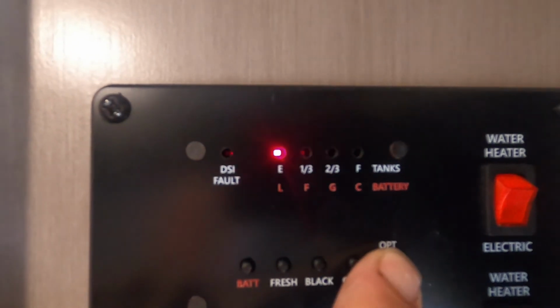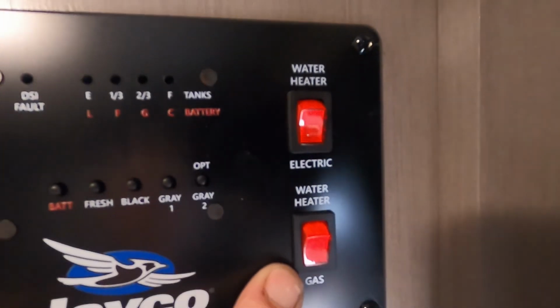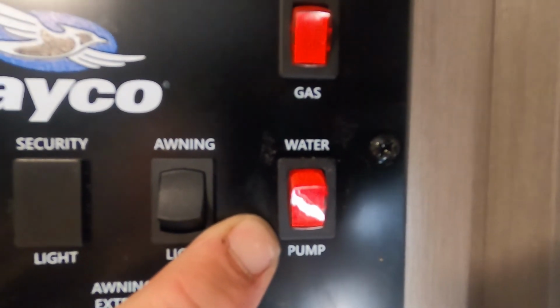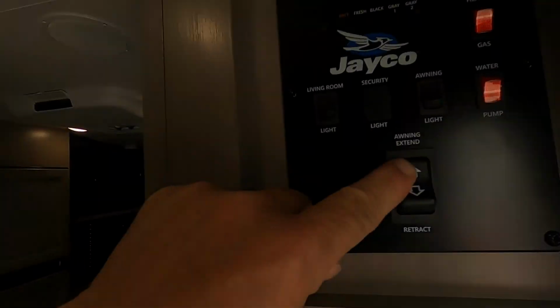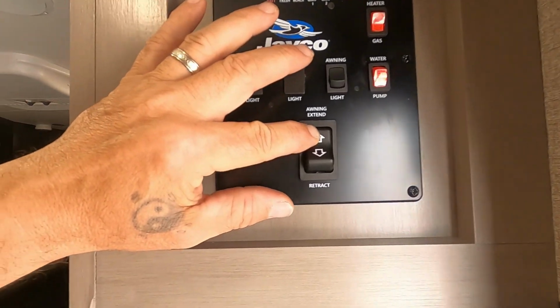These are your black and gray tanks. Here's where you turn on your hot water heater if you're hooked up to electric. Hot water heater if hooked up to gas. Your water pump if using potable water. Awning light, living room light. There's your awning light. I'm gonna run your awning out. It's a little windy today, but I want to show you how far to run these out.